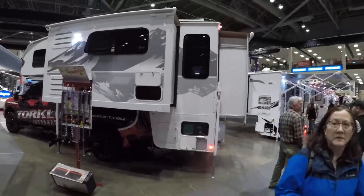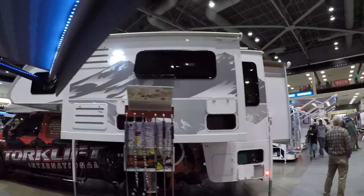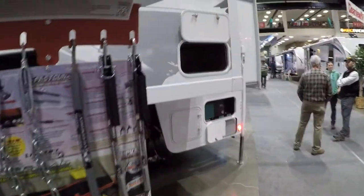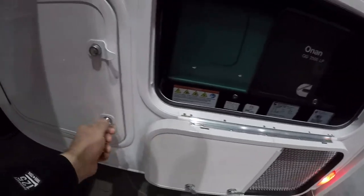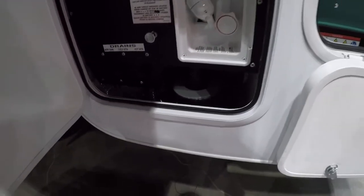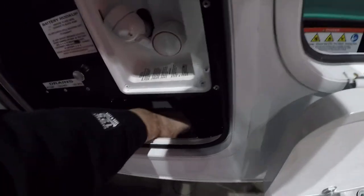Well, so far, but yeah, so that is it. Lance 1172. So here's the fridge. Here's a compartment under the seat, end of the seat. Generator. I'm assuming this is your battery. No, that is your water and waste and all that good stuff. Here is your waste here, so it looks like this might even be qualified for Four Seasons. It's got Reflectix around it.